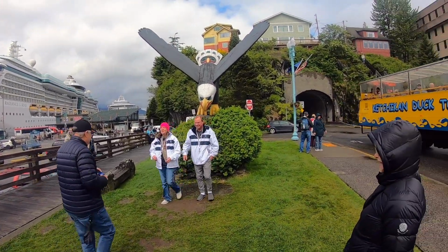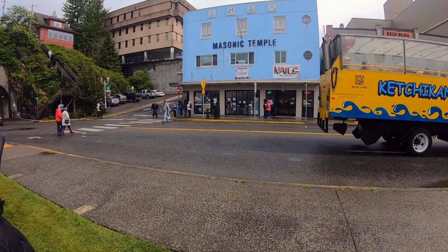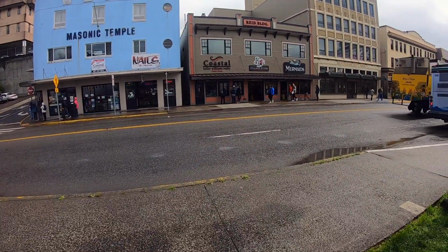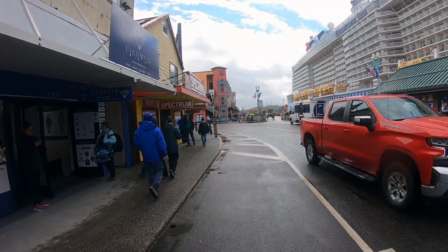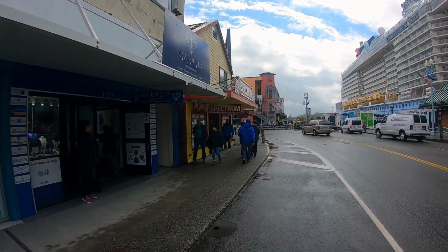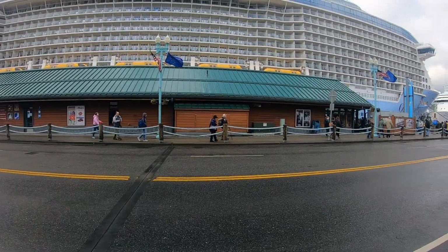We're back on board by 5:30, and then a day at sea, and then the cruise is over with. See what we can get into here. Well, it's busy. All the little shops here, they're doing okay today with the three ships in port. There's people everywhere.